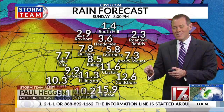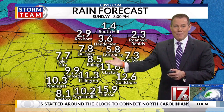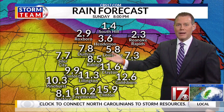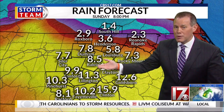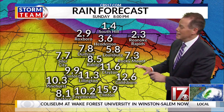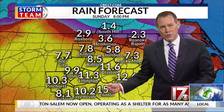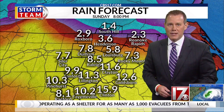It has just a very slightly northward jog to the forecast path, even compared to where it is right now, and that brings between 6 and 10 inches of rain to the triangle, with heavier amounts even within the triangle, and you see we approach a foot of rain to the south and east of the triangle. This would cause significant flooding, even catastrophic flooding. That's the main concern, especially for the coastal plain and for the Sandhills as well.